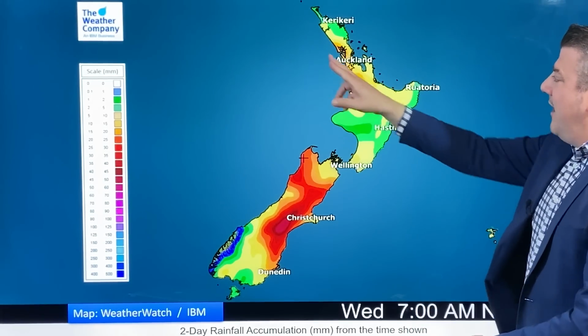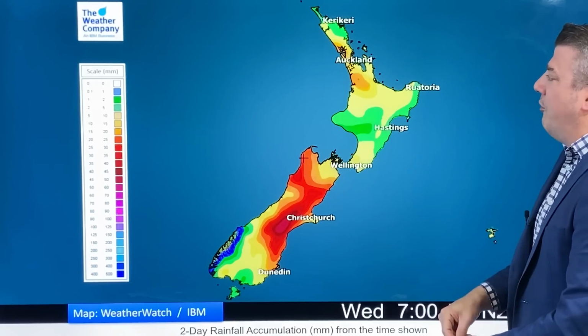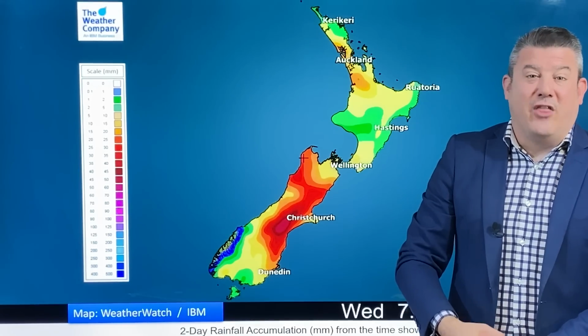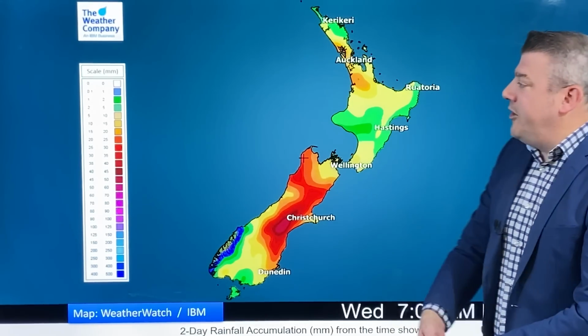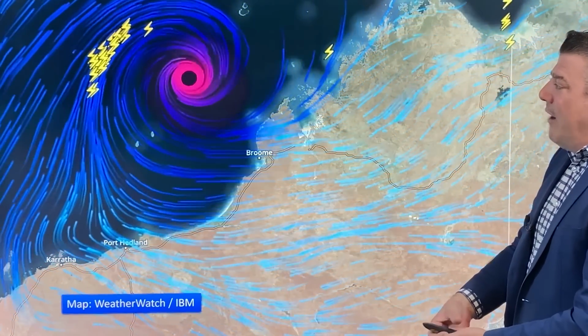In the North Island, a few more downpours. Most of those are today around the western side of the North Island. There could be a few more, but again, talking about 10 to 30 millimetres for the most part. It's a little bit hit and miss who gets those downpours and who doesn't, so you can track them live on the rain radar. And this is where Tropical Cyclone Ilsa was lying this morning when we recorded this video.